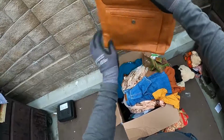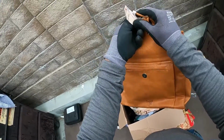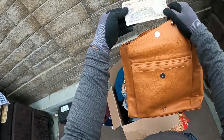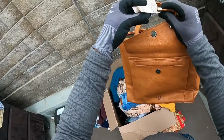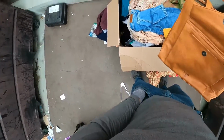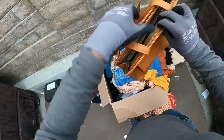This bag was in really good condition too. And it had a little bit of money in there. I'm not sure how much that's equal to in US dollars. But like someone's mentioned before, check the pockets, because you never know what you're gonna find.